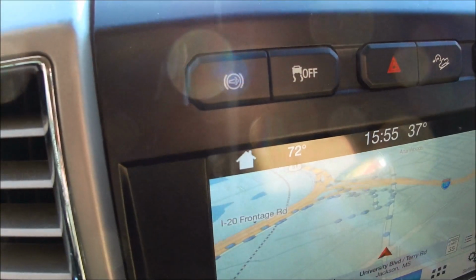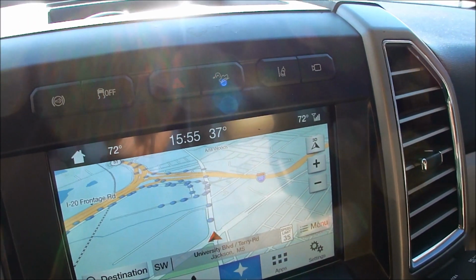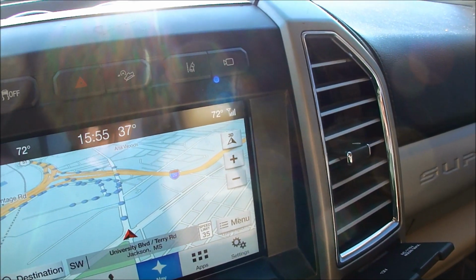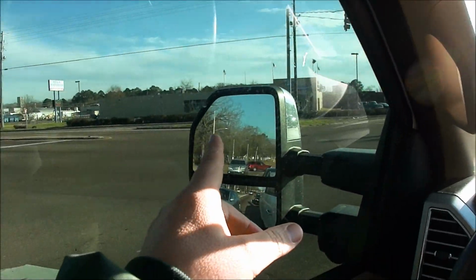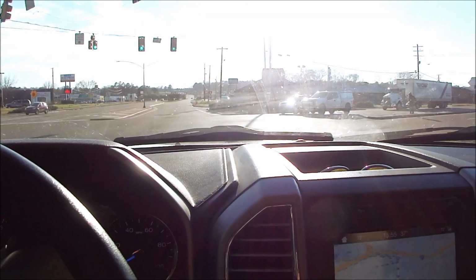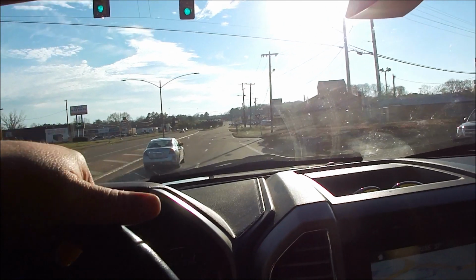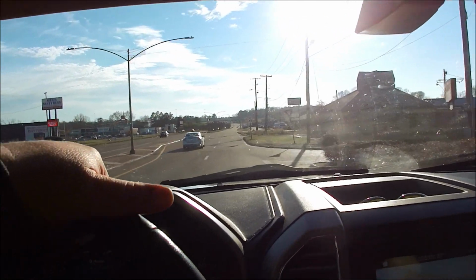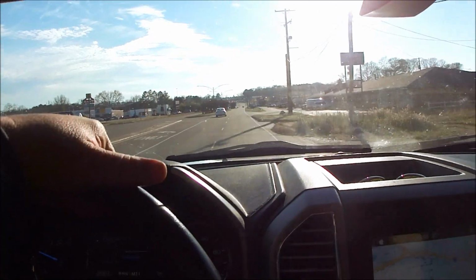It also has an exhaust brake you can turn on and off, traction control, hill descent control, lane departure alert. Plus you may not be able to see, but it's got the little things in the mirrors. When somebody's in your blind spot, it lights up, so it lets you know there's somebody in your blind spot as they're passing you, so you don't accidentally get over into their lane.